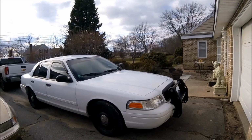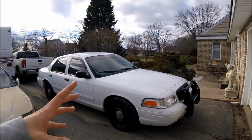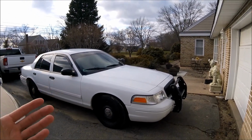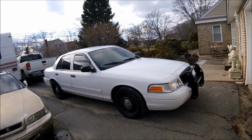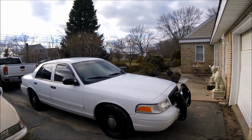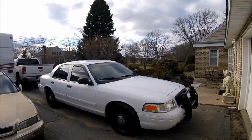Against the civilian car, civilians don't run it the way police do. So just take that into consideration. These cars were run, some of them are even retired near 100,000 miles. Mine, like I said again, was around the 70,000 mark, and I bought it with 83. I'm the third owner. So just take that into consideration.